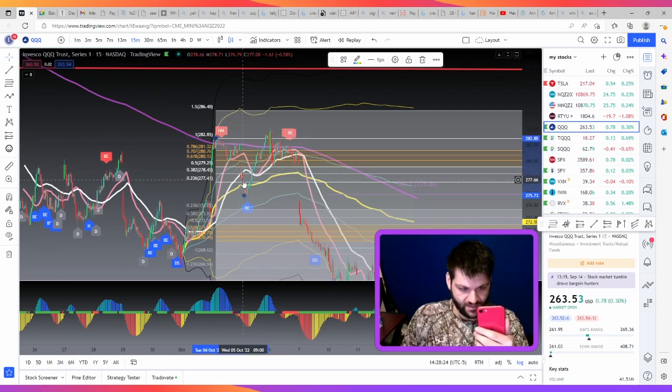And what ends up happening is we're going up. We hit the 200, we reject. Then we kind of go up through. We hit this fib line, we reject. We're hitting this fib line / golden zone, and then die, right?